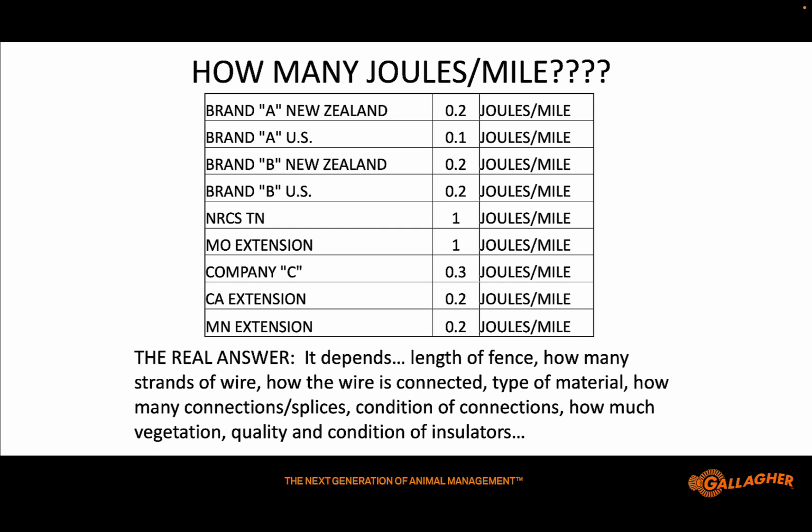Some of the companies say around 0.2 joules per mile, 0.1 joule per mile. It automatically just doubles once we bring it from New Zealand to the U.S. magically. I don't know what happens magically when it comes across the ocean, but the same energizer automatically does twice as many miles of fence when it gets here. And then look at some different brands. They're about 0.2 joules per mile. But okay, we know companies will stretch the truth to us, right? Because they have marketing departments, and marketing departments want to stretch the truth, naturally. So let's say phooey on the companies.